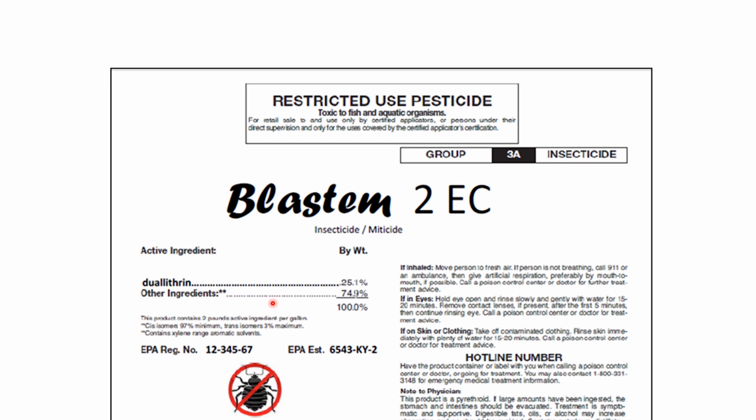Now, we're also going to take a look at the agricultural use area as well, but before we do that, look up there at the corner, Tad, at the 3A. That's a group, okay? We've got them broken down by herbicide, insecticide, and fungicides. If those numbers are different, we're using a different mode of action. If those numbers are the same, that means we're using the same mode of action.